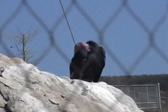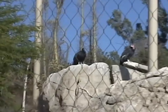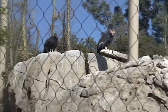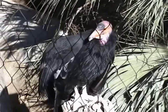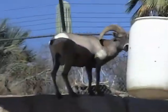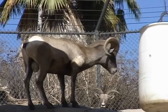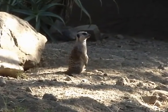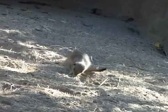Juvenile doesn't have that big head. It's rounded. Get back. You can even see the one on top of the rock.